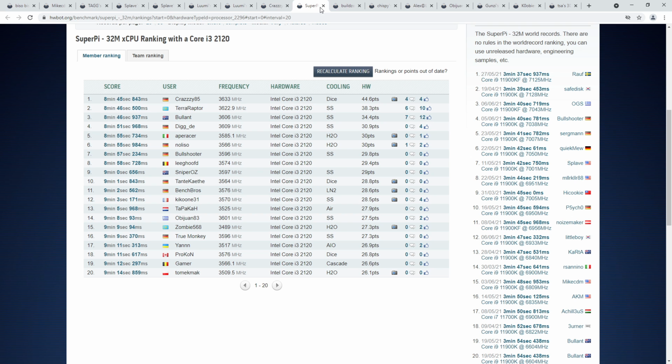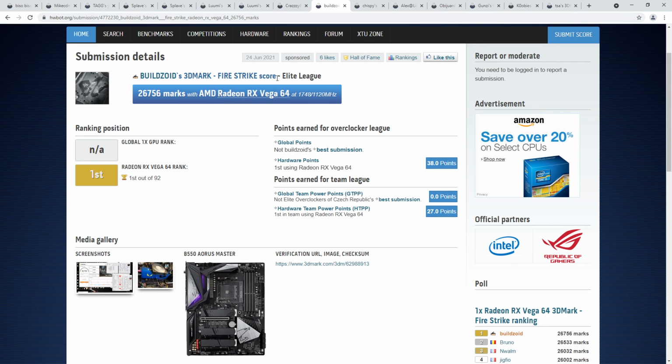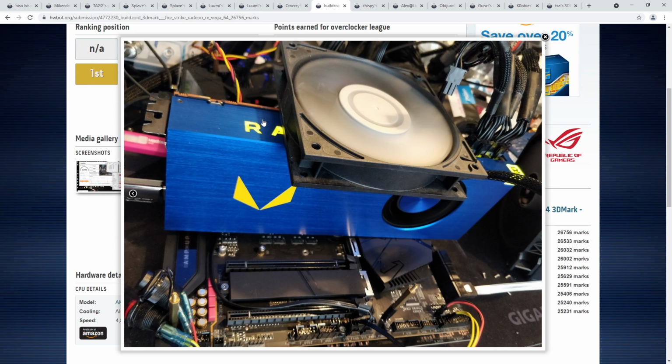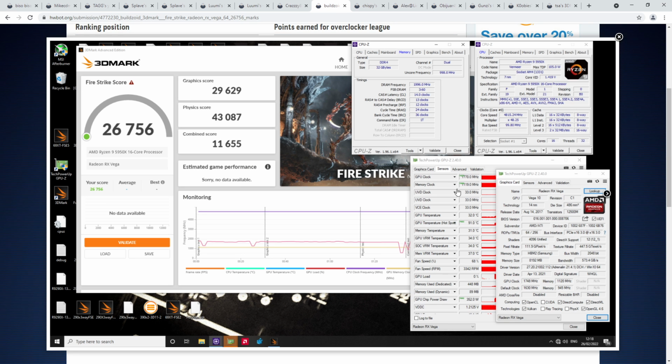And let's move on to the next score, which is my own score. I managed to take the 3DMark Firestrike top score for the Vega 64. This is before all of the modification. Well, no, this is with EVC2 control, but I was only pushing like 10 millivolts extra. Anyway, I was on the blower heatsink. Really, this isn't so much about my ability to overclock Vegas as it is about the fact that that is a 5950X and it just spits out such a massive physics score.